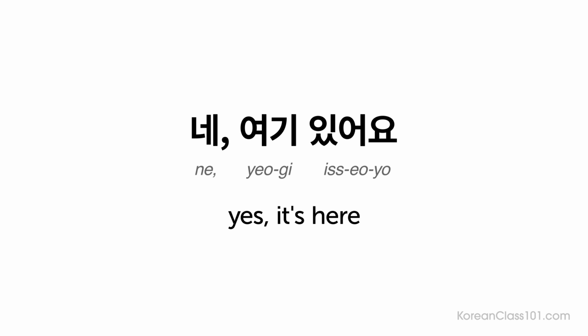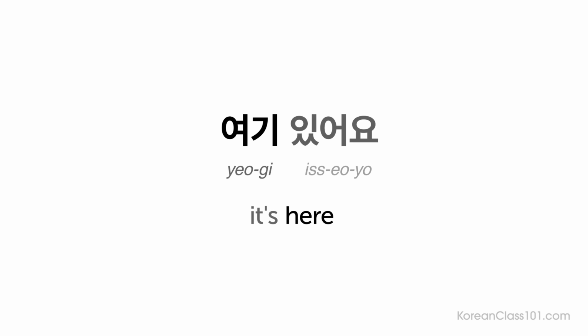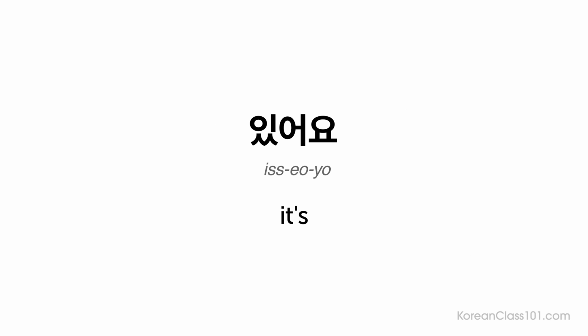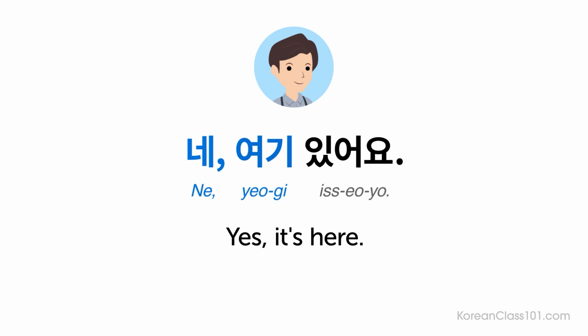Note, the clerk is pointing while saying this. First is 여기, meaning here. Next is 있어요, translating as, it's, in this context. Recall 있어요 is the informal polite form of 있다, meaning to exist, to be or to have, in this context. Note the intonation. Without the rising intonation, the statement is declarative. Altogether, it's 네, 여기 있어요. This literally means, yes, here it is, but translates as, yes, it's here.